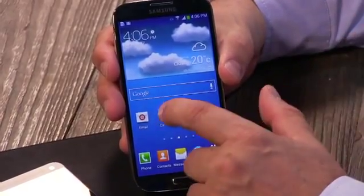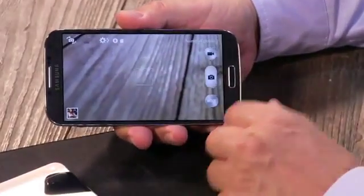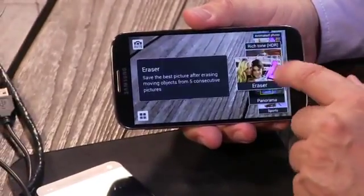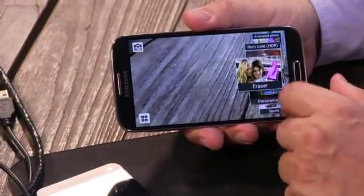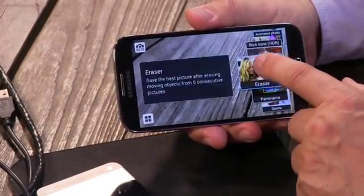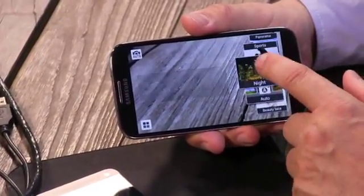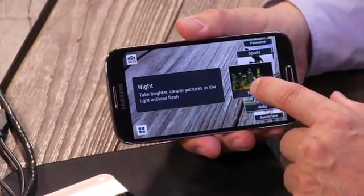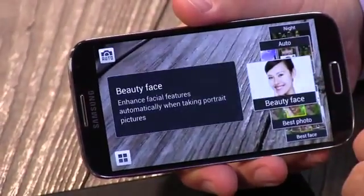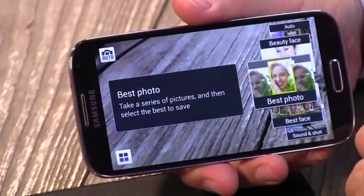When you look at the camera app, well, it just goes on and on and on. I showed you the motion feature, but if we look at modes, there's an animated photo. That's what I just showed you. There's rich tone HDR. There's the eraser mode where we can erase stuff that moves through a static picture. There's a panorama mode, pretty stock. A lot of Android phones have that. Sports mode means a faster frame rate. Night mode means a wider aperture. This is a 13 megapixel camera. That's probably about the highest you're going to see in almost any standard phone.